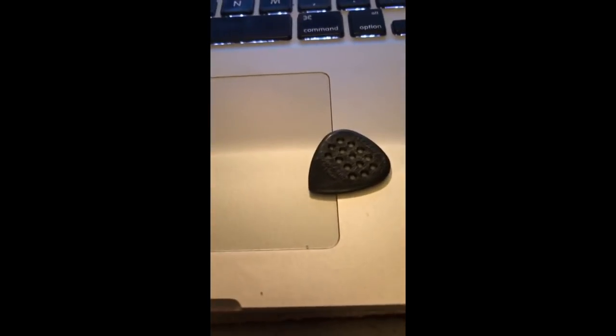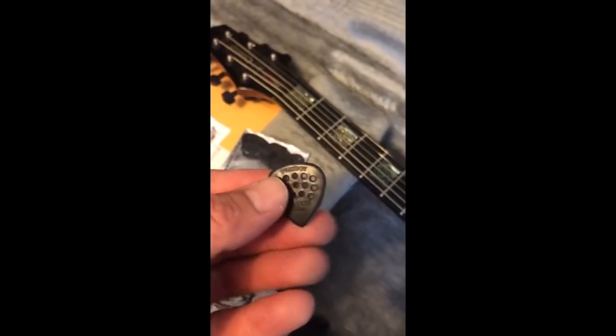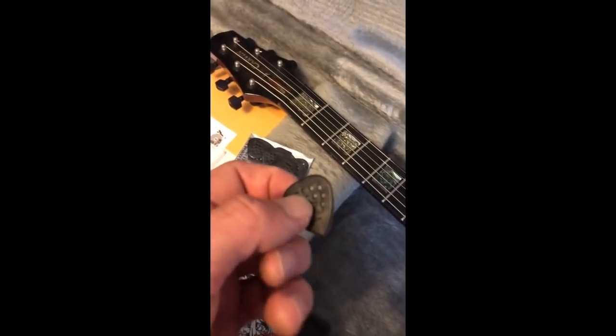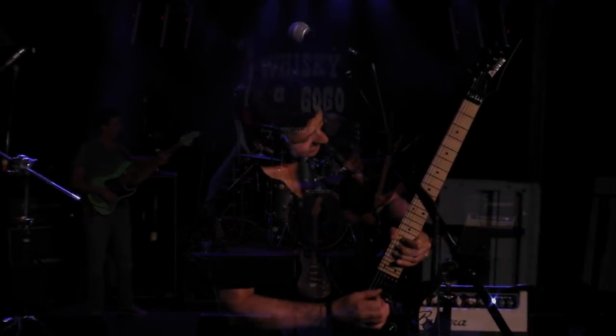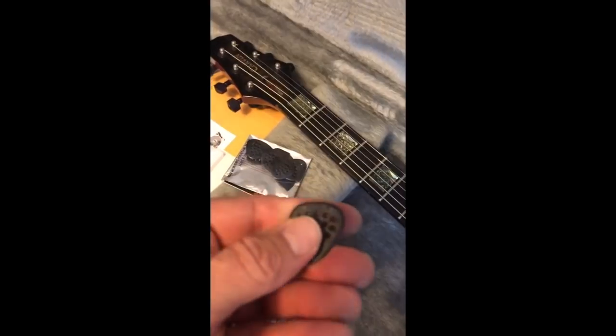The dimples on the Jazz 3 kind of do that, but these don't have dimples. I like these, they have the point on them, and so they have that Jazz 3 crispness, especially when you're soloing. But they're bigger, so the Jazz 3s weird me out because they're so small. So any of those, boom.